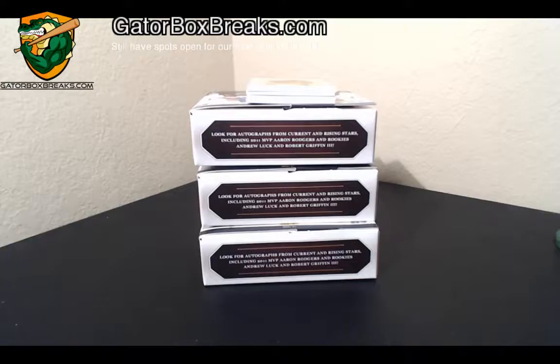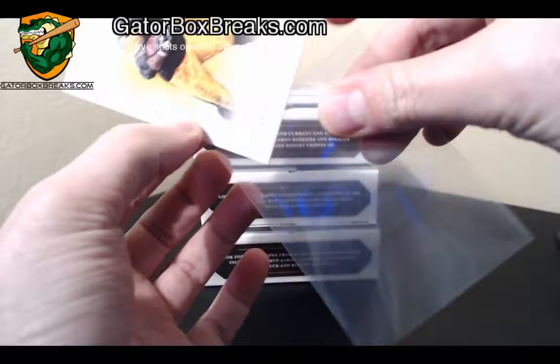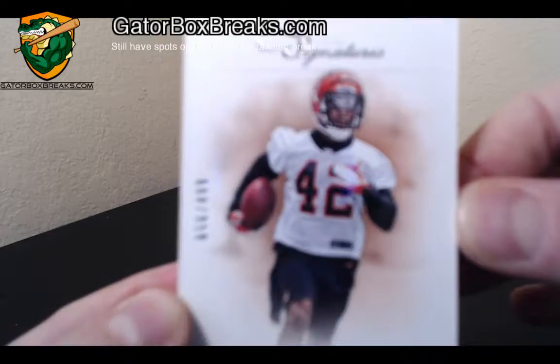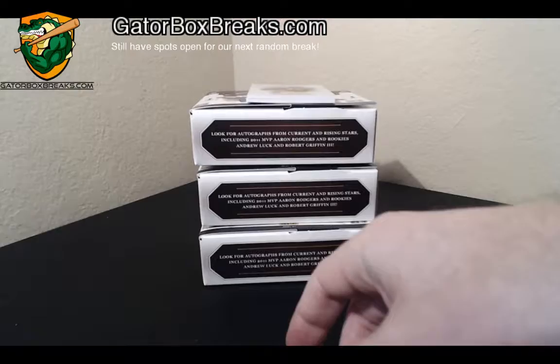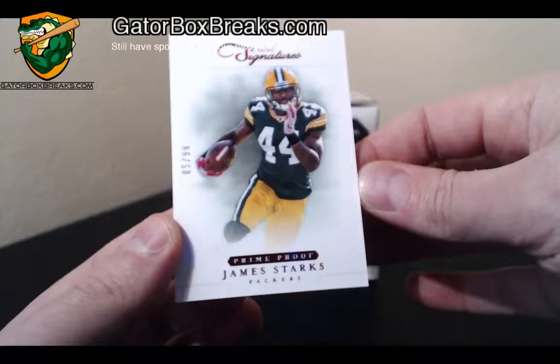All right, first up, Jerome Bettis with the Steelers, numbered to 499. The Bus. BenJarvus Green-Ellis with the Bengals, numbered to 499. Red prime proof numbered to 99. James Starks with the Packers. Going out to OJ Mayo.